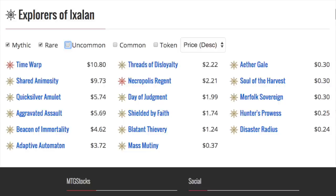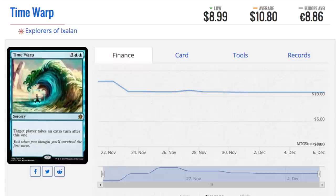Time Warp is always very good. That card has gone up a ton. I'm still a little shocked to see it at $10. Quicksilver Amulet is always good. Aggravated Assault, Beacon of Immortality, Adapted Automation. So overall, the cards they chose were pretty good cards. I don't want to say that they were bad cards. They were relatively okay cards. And the uncommons are not bad too. I believe there's Path to Exile and Lightning Helix in it as well.